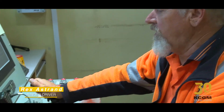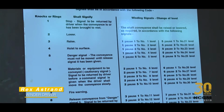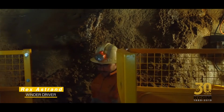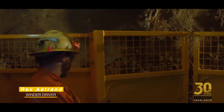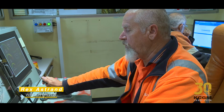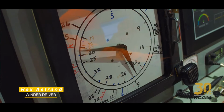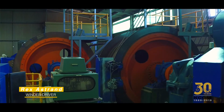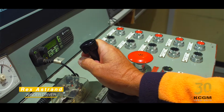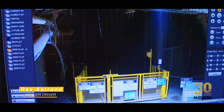Those bells that you just heard, they are a code of signals that are the same all over Australia. Days before radios and all that, what you used to do was communicate with the driver through, like, Morse code in these bells. But there's lots of different ways to ring bells. You can ring 3 slow bells, which means come up slow. Or you could ring 3 fast bells, which means go up fast.